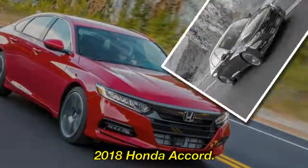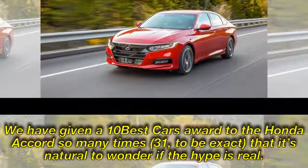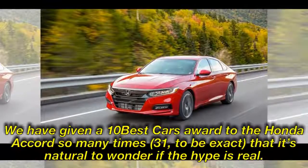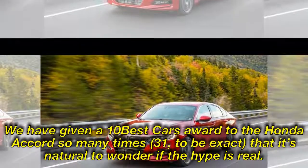2018 Honda Accord. We have given a 10 Best Cars award to the Honda Accord so many times, 31 to be exact, that it's natural to wonder if the hype is real.